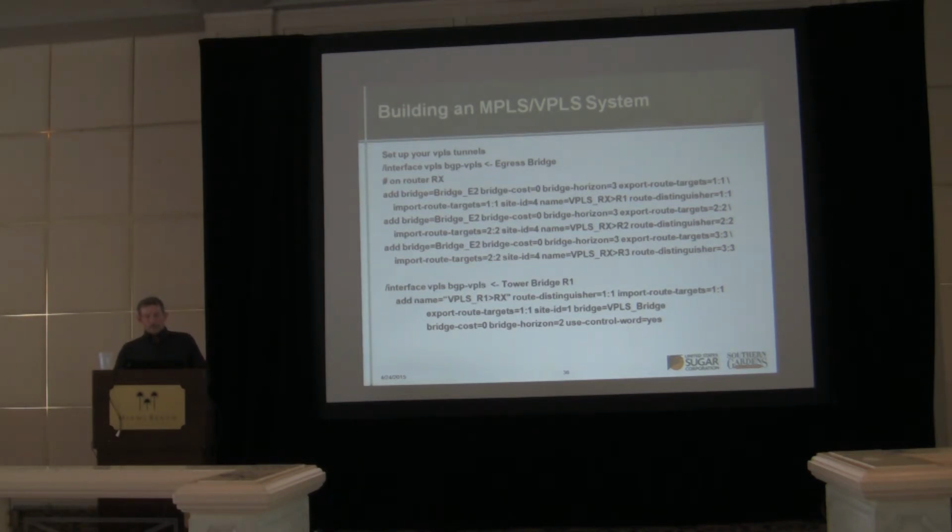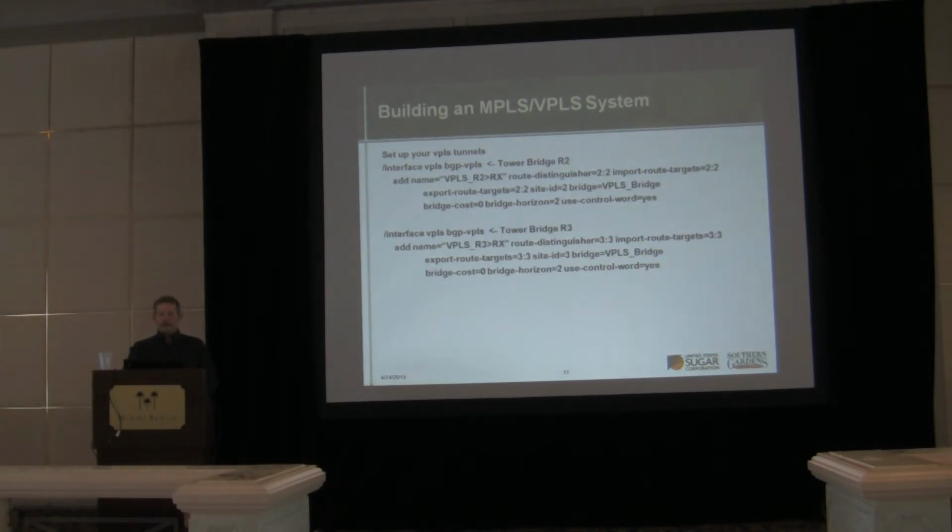All right, so then I go down the router 1, the tower bridge, and the VPLS is the name of it. It's the VPLS R12 RX. The route distinguisher 11, which is the same as it is up there for R1 on the concentrator bridge. And then the import, export. And there's the horizon value 2, which gives it the ability to move data through that interface. And likewise on tower 2 and tower 3, you're going to do the same thing.